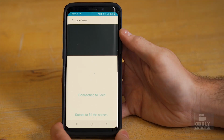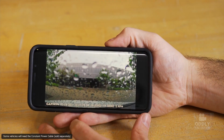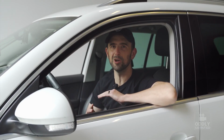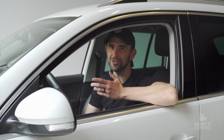Or, better yet, why wait for an alert? Access a camera remotely from the Garmin Drive app using LiveVue. With either of these features, as long as the camera is connected to an available Wi-Fi signal and constant power, wherever you are, check in on your car almost anytime you want.